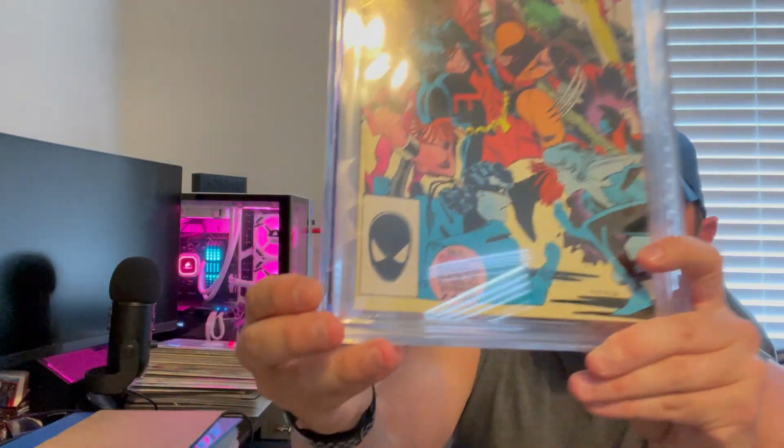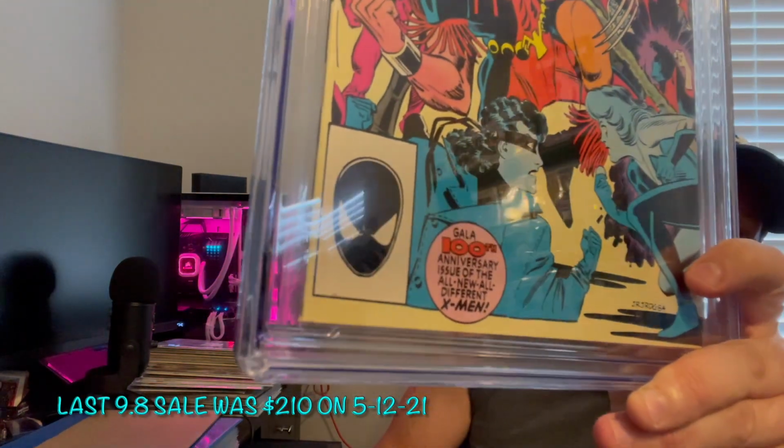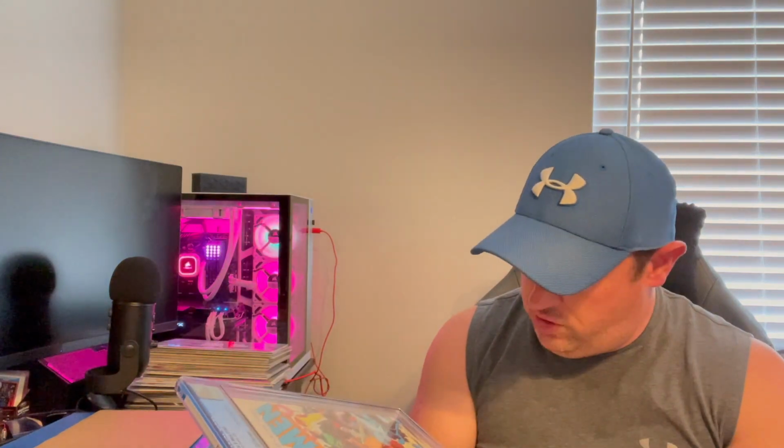cover, there appears to be a small binary tear. Let me see if you can somehow see that at the bottom. I don't know if that's a defect with all of them, but obviously it still qualified for the 9.8. Everything else about this book looks really nice.